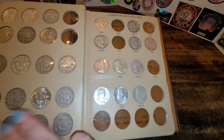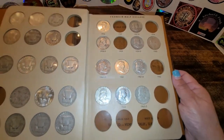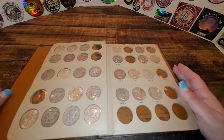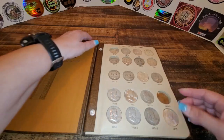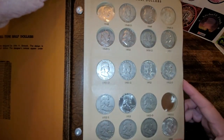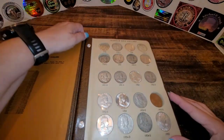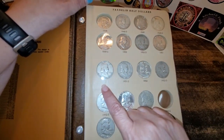So I'm missing 3 on the first page and 4 on the second, which makes it 7 Franklin half dollars that I'm missing. And as you can see, some of them are in really good condition. And some of them can be upgraded. For example, the 1951 team.